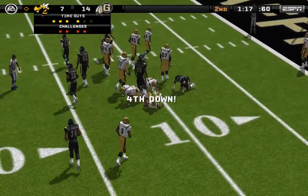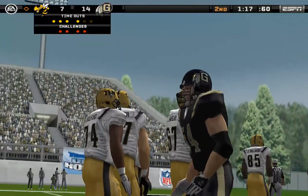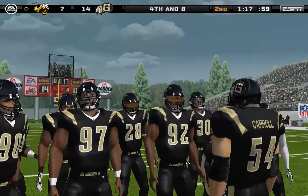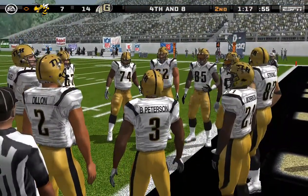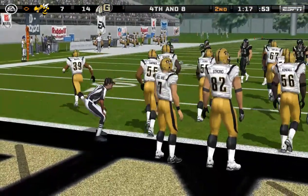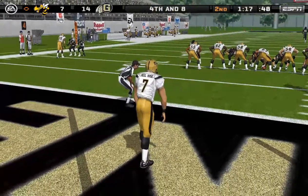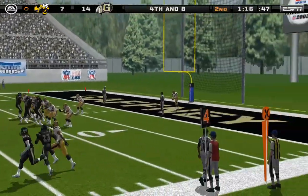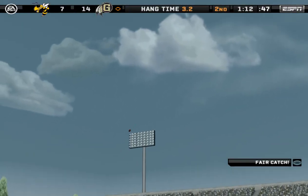Thompson is there for the tackle. They can't get the first down on that running play. And since they're not in field goal range, we should see the punt unit. Number 7 is ready to punt this one away. Goodrich back to return. Fair catch called for.